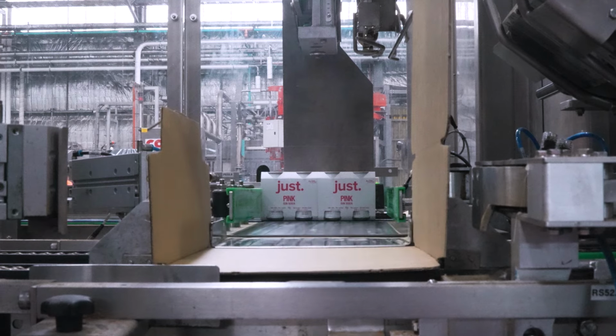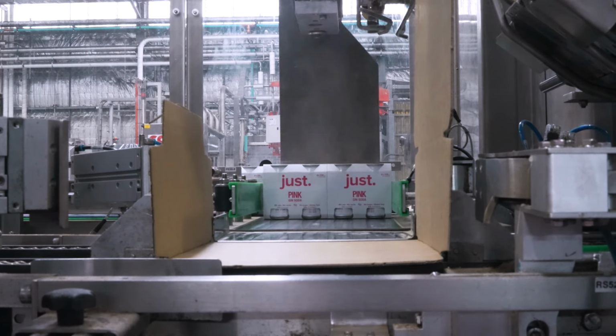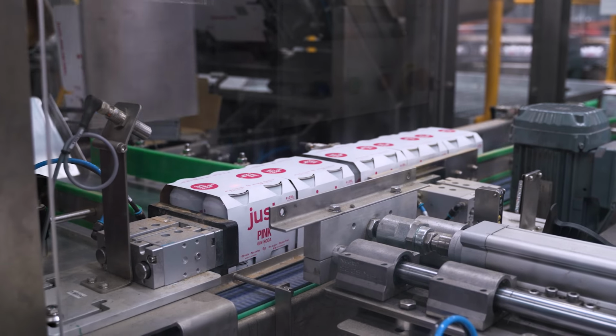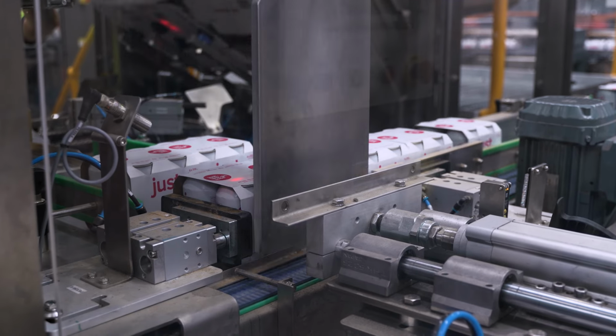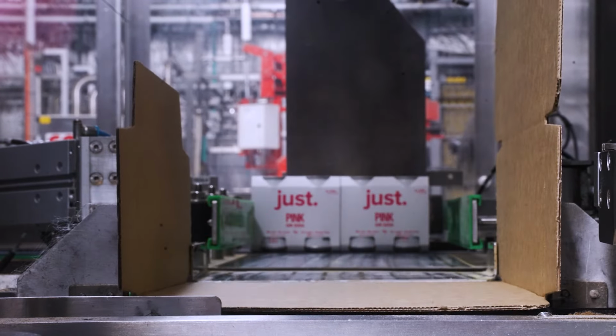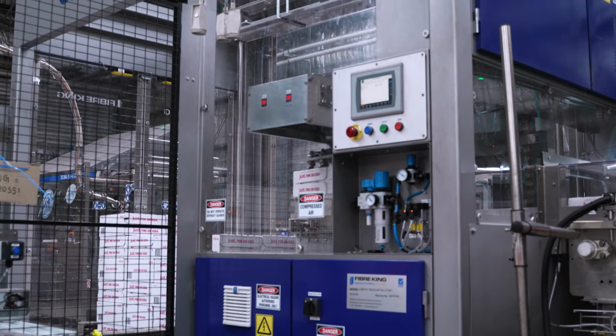We had quite a detailed list of requirements that we wanted to look for with a partner like this. Fibre King were incredibly solutions focused. So we knew what we wanted, we knew where we wanted to put it. We needed to find a partner that was able to deliver exactly what we wanted into the space that we needed as well. The solution that Fibre King came up with was perfect for all our requirements.